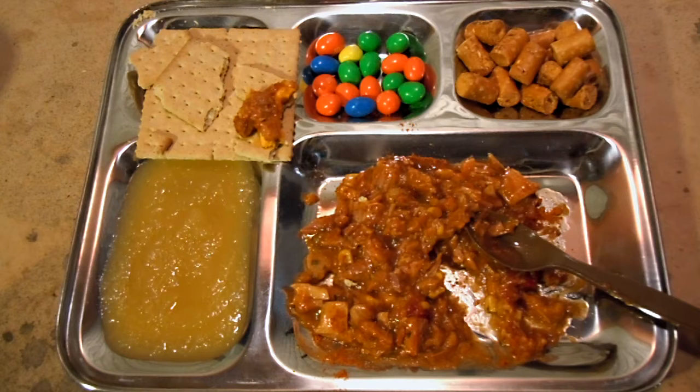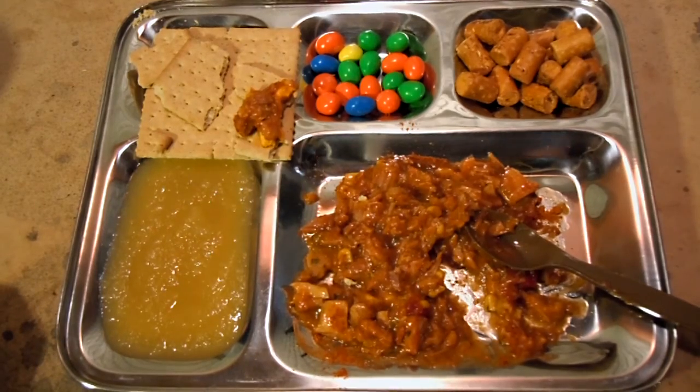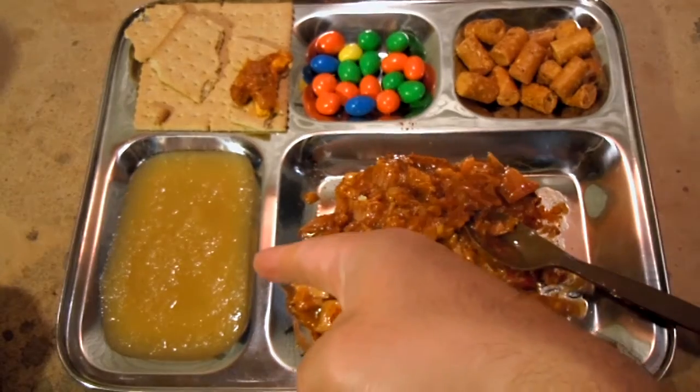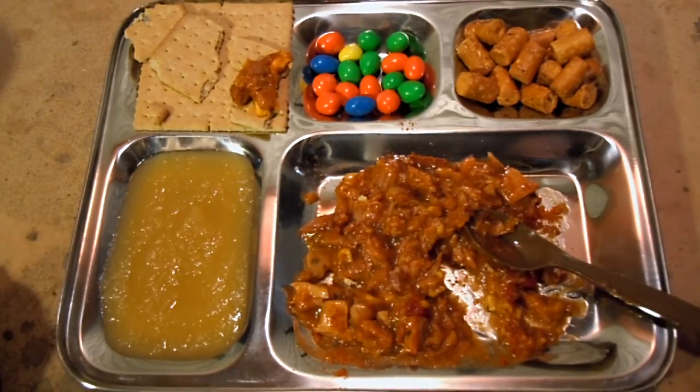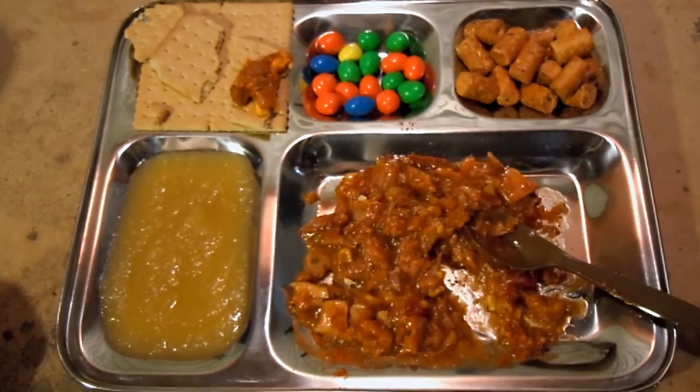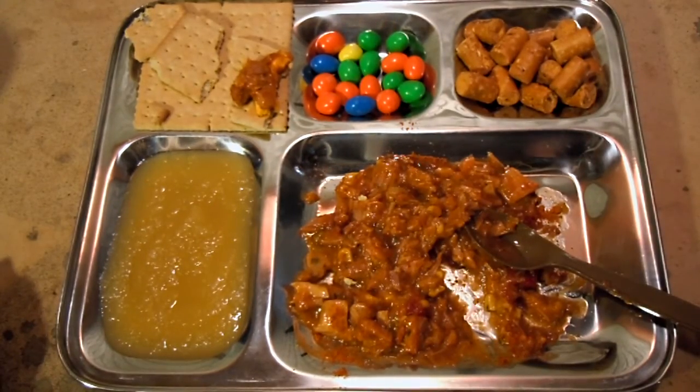So this has been menu number 15, Mexican style chicken stew. I enjoyed it. This has a lot of really nice components. A little bit of a walk down memory alley. But it has a few of my favorite things here. The entree is great. I'm going to go ahead and eat this down here.